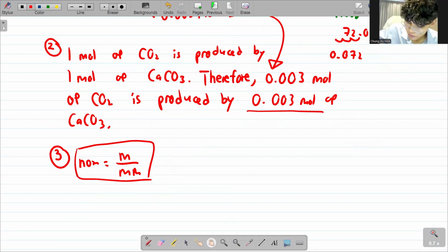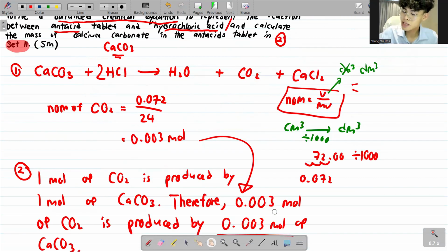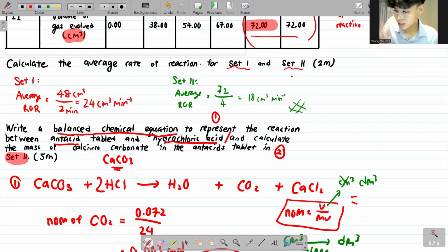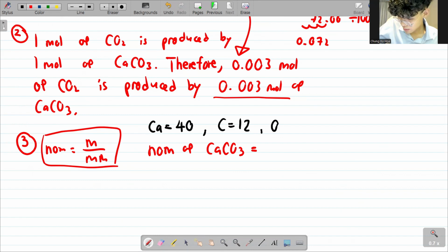Of course we are finding the number of mole of our calcium carbonate: mass divided by molar mass. Do we have mass? No, we don't. But do we have molar mass? We don't. So this is a special case. Usually in the exam they will provide you the relative atomic mass, which is used for your molar mass, but in this case they don't. I assume maybe they forgot, so I'll write it down here. Calcium's relative atomic mass is 40, carbon is 12, oxygen is 16.